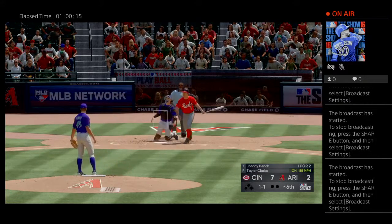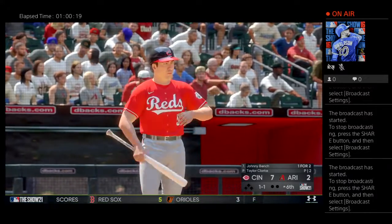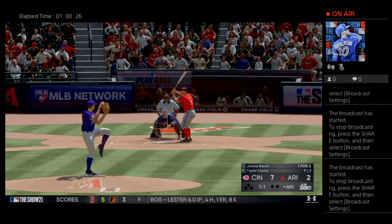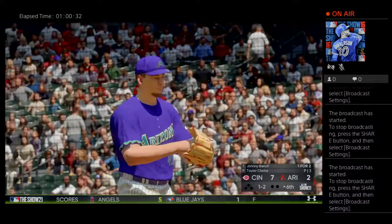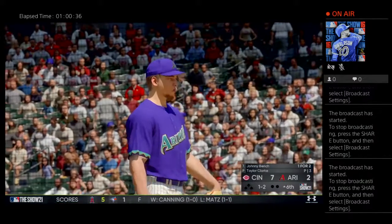1-0 the count. Now the pitch. Swinging, a ball hit on the ground. The 1-1 is strike 2 swinging. I've got to count 1 and 2. This is why you pay the price of admission right here. Power on power. My money's on the pitcher.